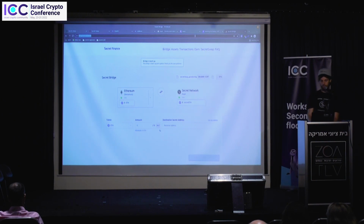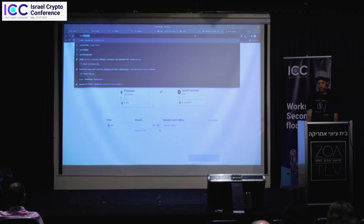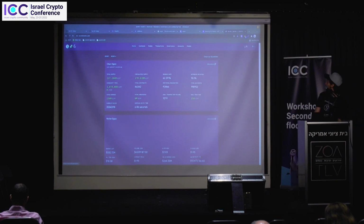I go to secretnodes.com. This is our blockchain explorer. It's going to load in a moment. I go here. There's a search button. I look for... Why are you broken today? This is a bug. Give me a search.